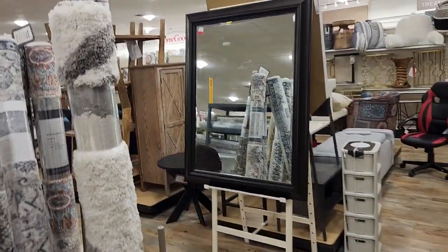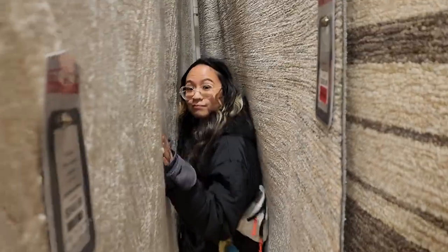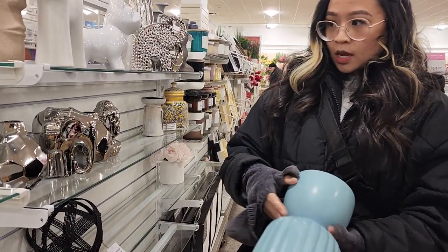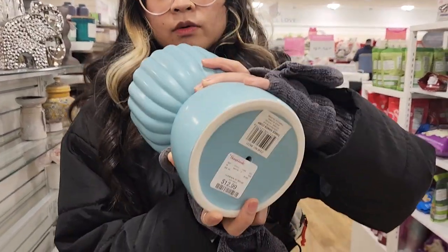Find Shell. I don't know where she is. Let me try to find her. Shell, where are you? There you are. I found you. Did you find your rugs? Whoa! I'm not really into blue, but this is cute. That is really nice. I like the color.